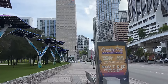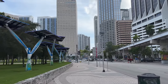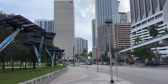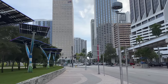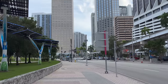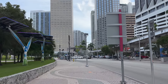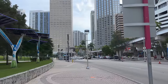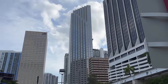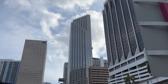So right in front of us off to the right, you'll see an orangish looking parking garage that's actually going to be demolished. And in its place is going to be a brand new Class A office tower and mixed use building. I believe they're going to be calling it One Bayfront Plaza. And it's going to be right across the street from the 200 Southeast Financial Center, which is directly in the center of the frame.